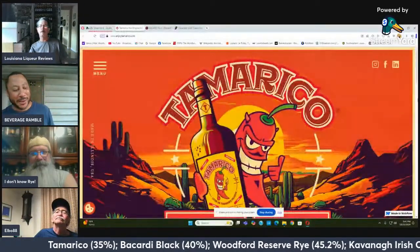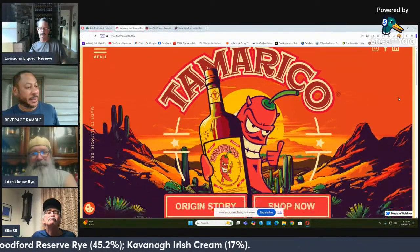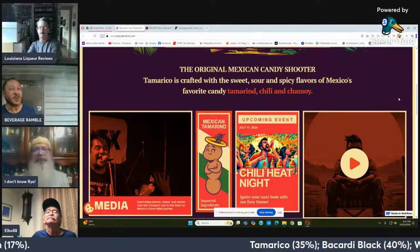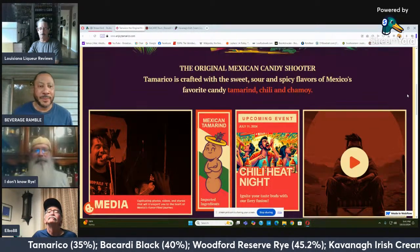Good track. Good. Tamarico. Thank you, Colton, for this. And the company Skeptic Distilling in Illinois. The original candy shooter, Mexican candy shooter. Tamarico is crafted with the sweet, sour, and spicy flavors of Mexico's favorite candy: tamarind, chili, and chamoy.